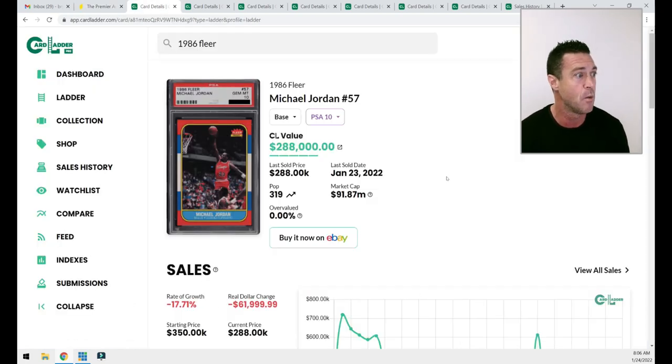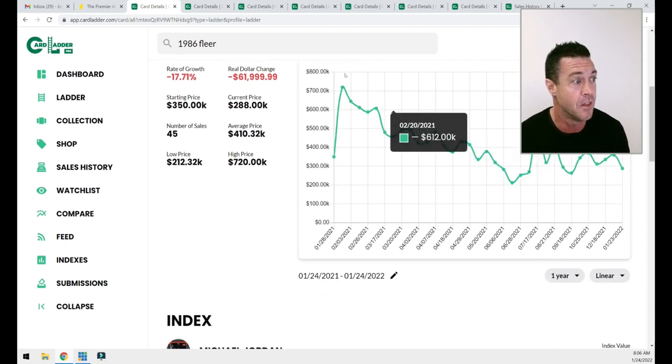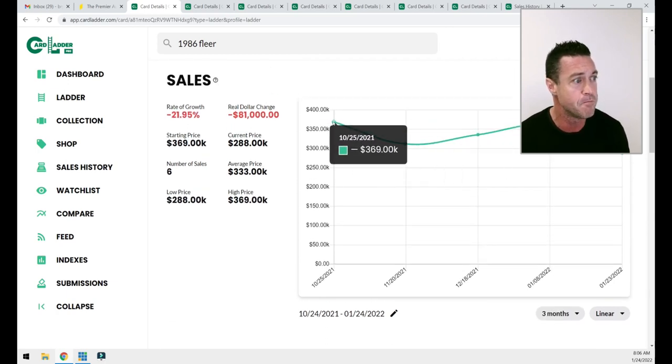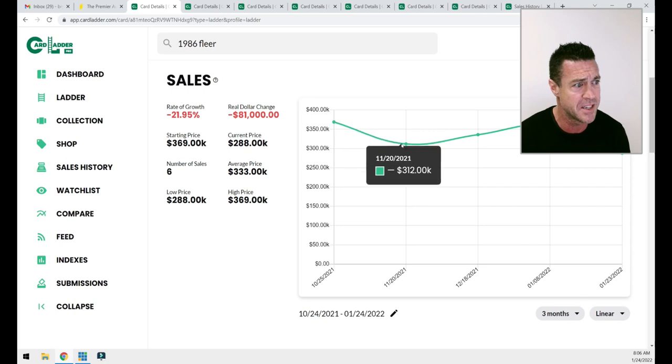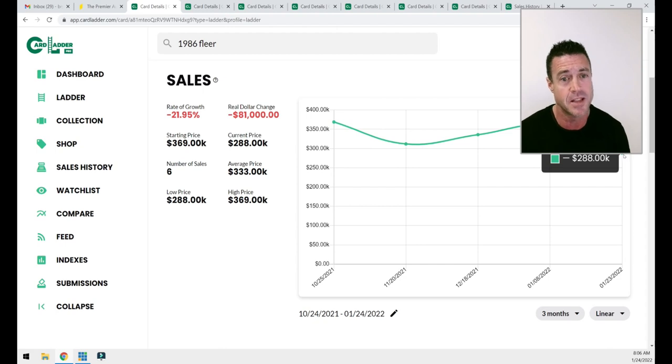If we go to Card Ladder and we pull the card up, you can look. Here is the last 1 year. The card's definitely down in the last 1 year, but what I want to do is focus on the last 3 months. You can see this card sold for $369, $312, $336, $360, and then a big drop here, y'all. This 288 is a big drop.